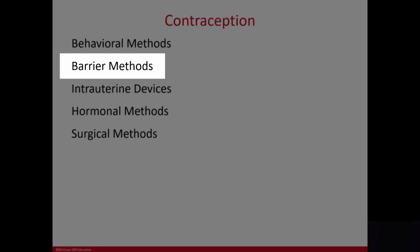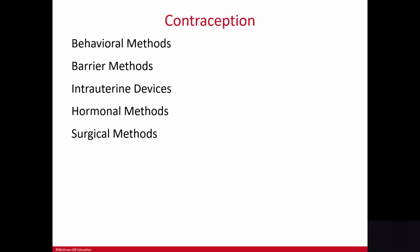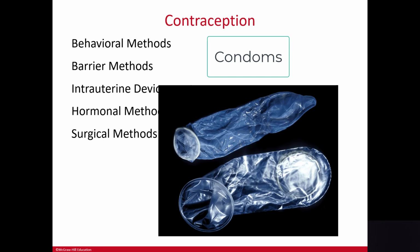Now let's look at some barrier methods. The first one on the list is condoms. Condoms are a sheet of latex or rubber that are either rolled over the erect penis or inserted into the vagina. Male condoms are more common than female condoms. Male condoms, when used correctly, can have a success rate up to 98%, and both male and female condoms are also very effective in preventing STDs.